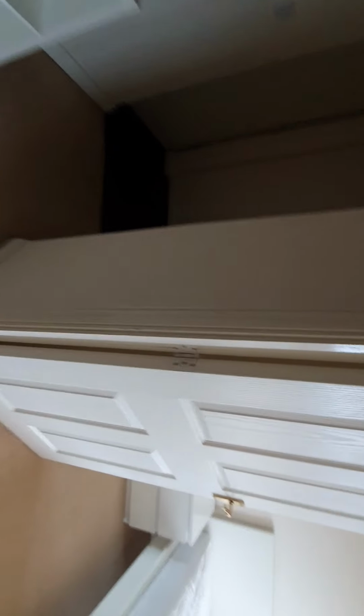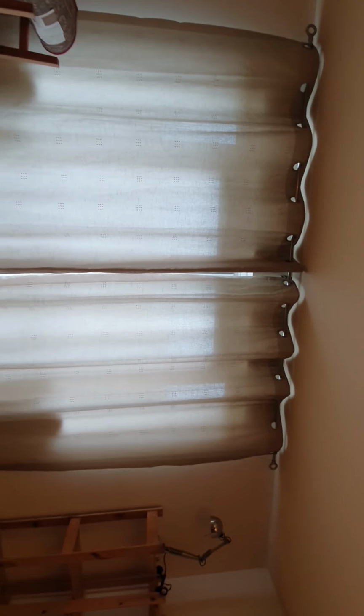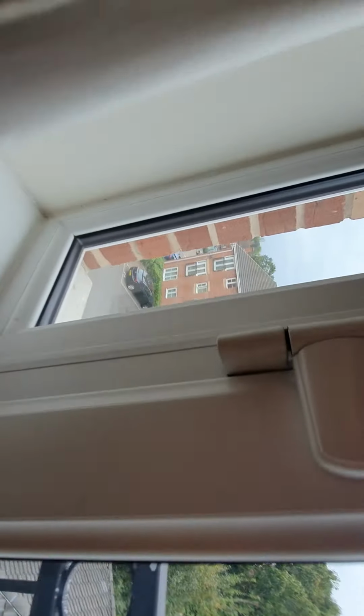So I'm just going to head into the living room. That's just my cardigan. Okay, so I'm just going to quickly do the curtains, then I can open the door. Curtains are currently closed with no damage, no marks, no holes. Looks better when you do it with natural light.